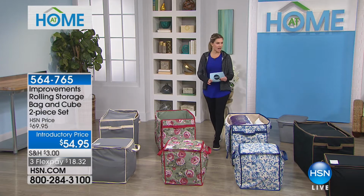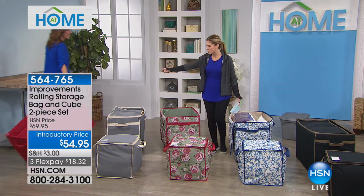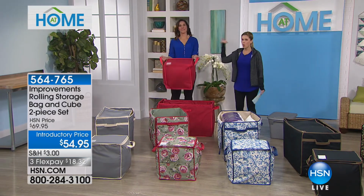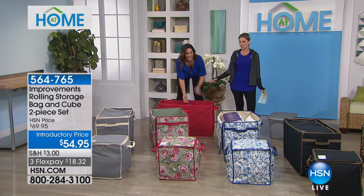I know we're about to sell out of the red. They told me that the red is about to go, which is so perfect, because if you want to store your holiday decorations, why not visually give yourself a cue? Hey, I know exactly where all the ornaments and the holiday wreath and the decorations are. They're in the red nesting cubes.